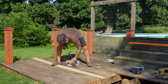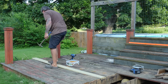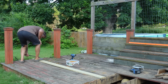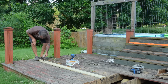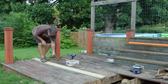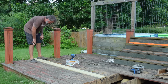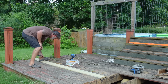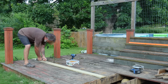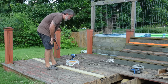Good and tight. Very tight. There we go. A little bit bowed, I think. That's why that one's coming over. I may have to force it in just a little bit. There we go. Yeah, I might have to use my pry bar.